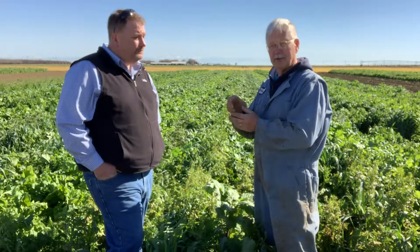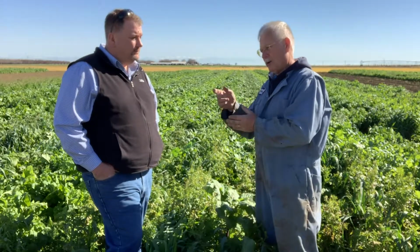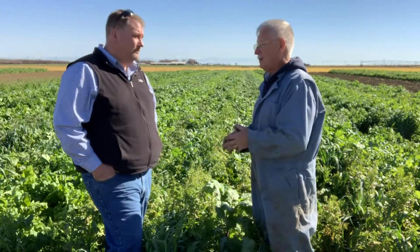We then compare this with a no-till without cover crop, and then two standard tillage systems, again with cover crop and without cover crop. So the one with cover crop is a green manure that gets worked in, and the other one is just bare soil year round.